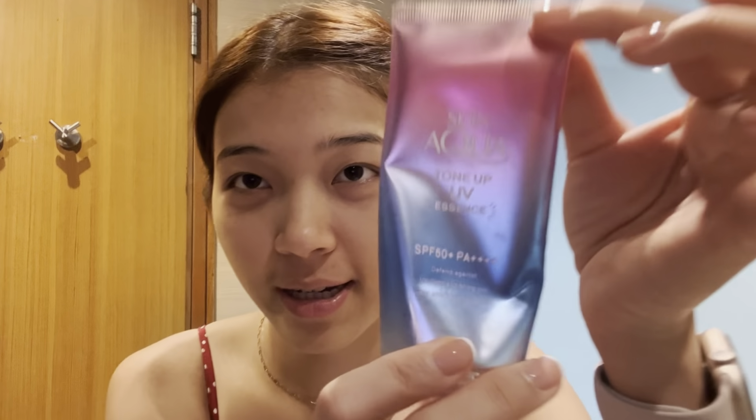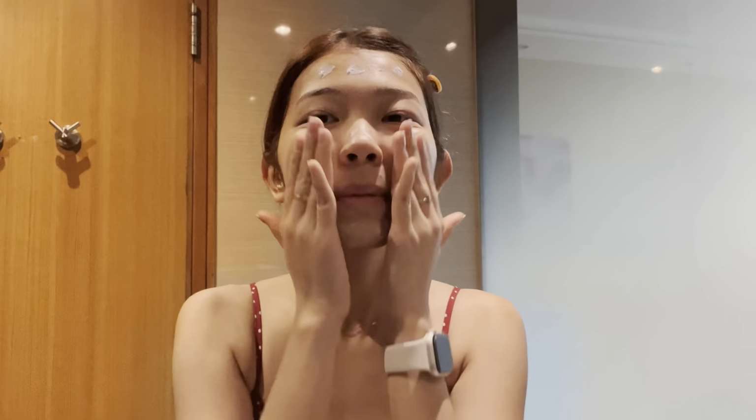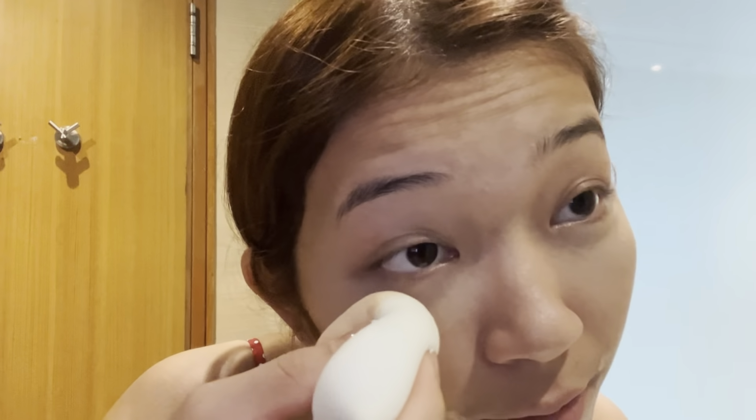This is the sunscreen I use. And then next up, I'm gonna use foundation only on the area that I need, for example, like this eye bag. And then I'm going to use the sponge. I'm going to wash this. I can't see clearly, so I'm just gonna look at the mirror. This is uneven. Something went inside my eye. So I'm gonna put my sponge back in the container.